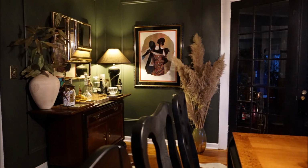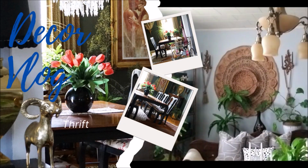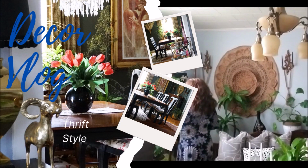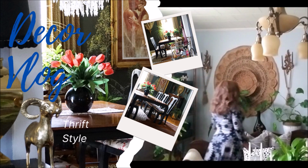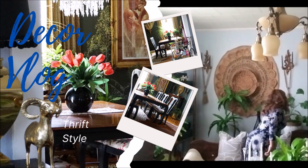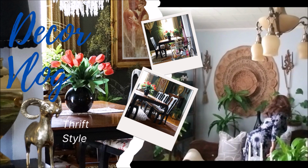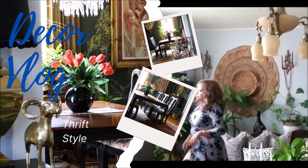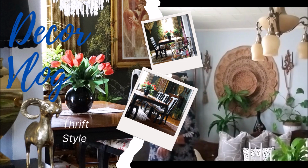As spring is coming, I just want to inspire you to simply shop your home for something that you may want to decorate your home with for a new look. There's no need to go and spend a whole lot of money to decorate your home for a quick change. And don't forget how plants can really make a difference.